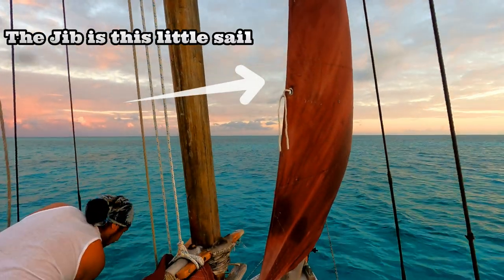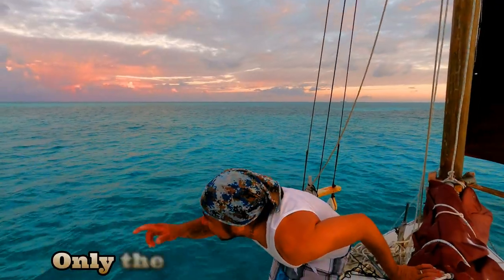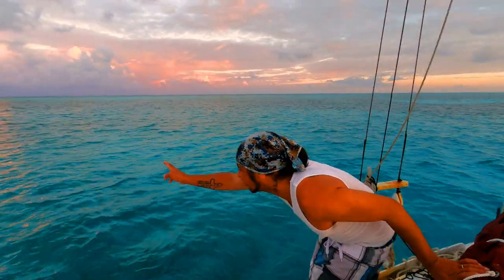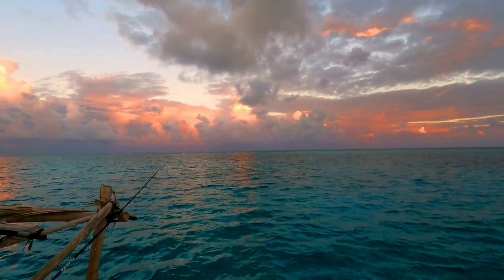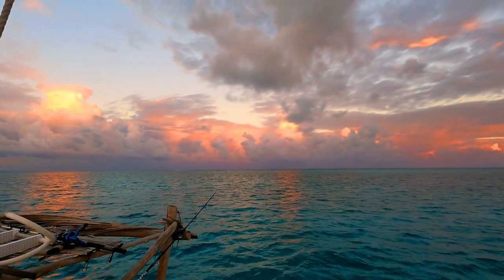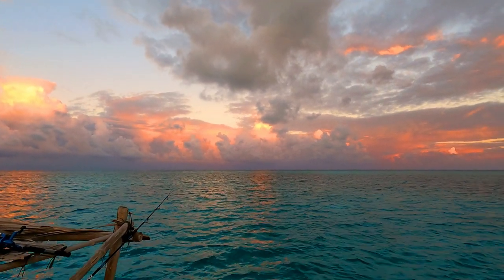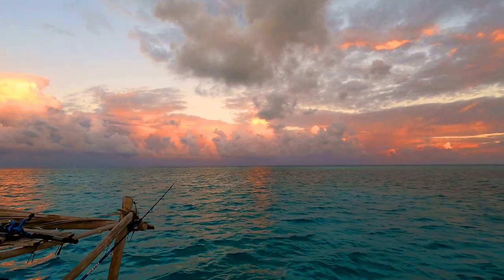We got the jib sail up, kick it out, beautiful. You know, real pirates use sails, so now we're actually out here sailing. Only the jib right now, because that wind could really come in a minute. Look out there, you guys. Even though it's beautiful right now, you can see underneath all those orange glowing beautiful clouds is the next gust of cold, windy, wet weather.